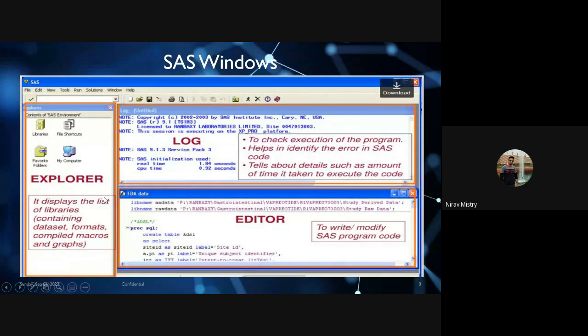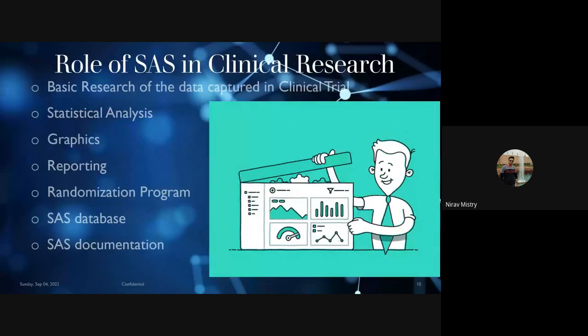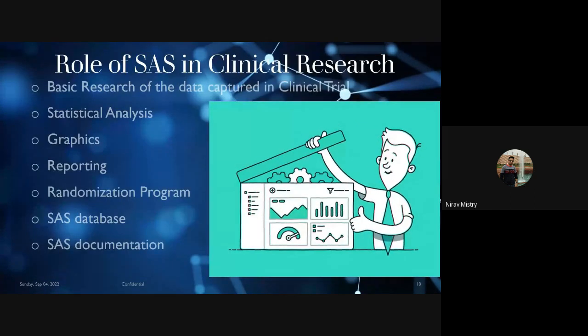Now in the Explorer window, we have libraries where we store our clinical trial data. We have permanent as well as temporary libraries. After running the code, whatever result is generated we can see in the output window, and the final result will be saved in the result window. So we have five windows in SAS.